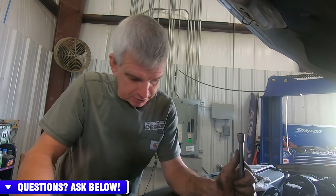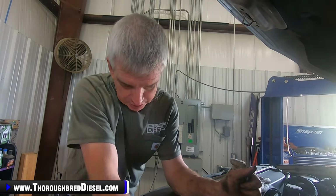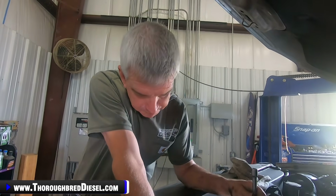Then a crow's foot 18 works really well from the top to get the lines loose. You might have to get to the other one with just a normal wrench, but it's just a grab it and growl situation. Got the intercooler pipe out so I can make headway here. Adam's going to get down here in the fender well and show you kind of what we're working with on the steering gear.